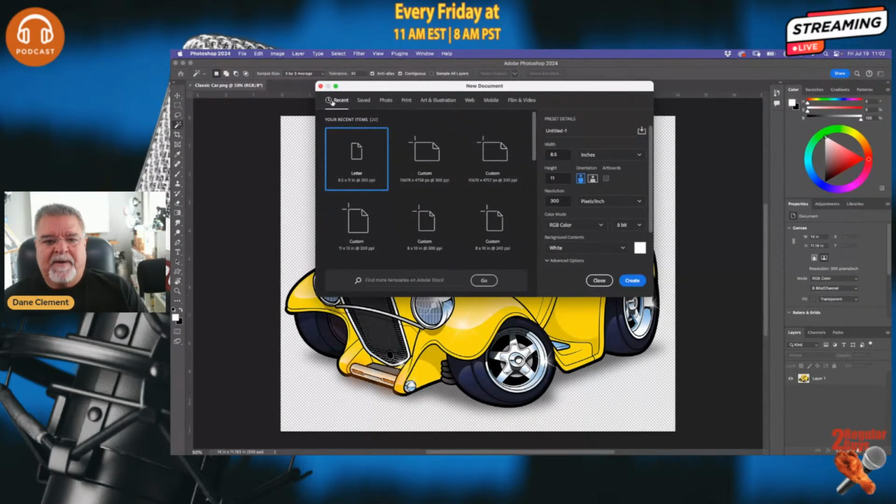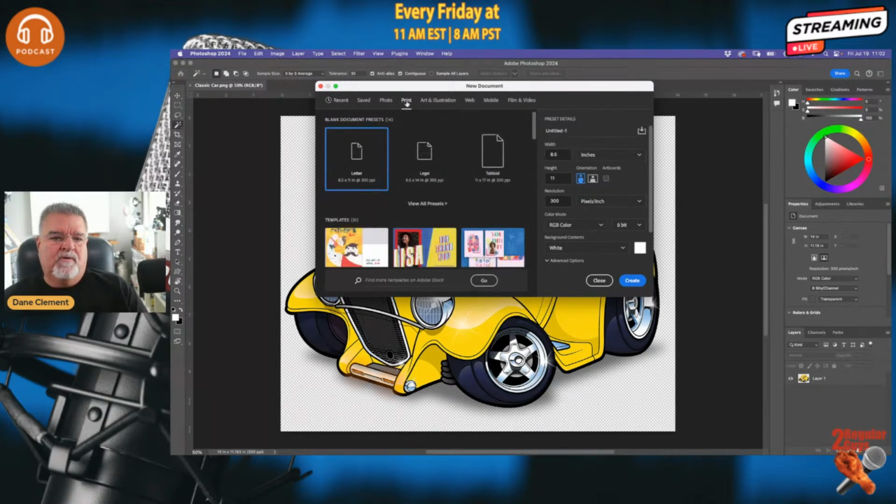Across the top you've got your save stuff: photos, print, art, illustration, web stuff, same things as in Affinity Photo. I'm going to go to my print stuff. Here are the typical ones, right? It's letter, legal, tabloid, that sort of thing. But I'm going to ignore all that stuff. You don't need it. Once you create it, you can save it in there, and you just go to your save stuff. But I'm going to go ahead and go to inches here, and I'm going to make mine 14 by 14, right? 300 pixels per inch, RGB color.